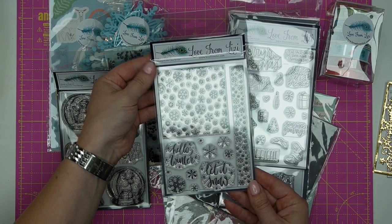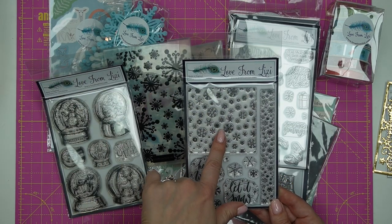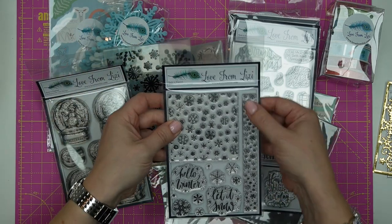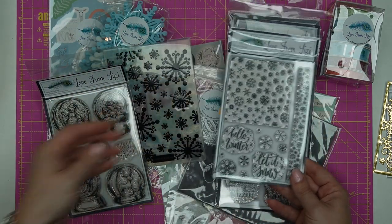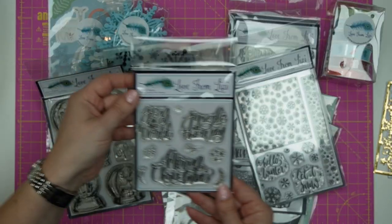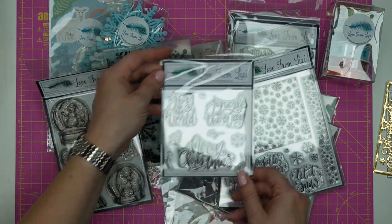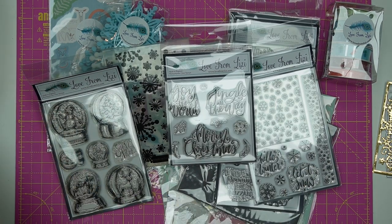We have the Hello Winter, and this is a never-ending stamp. So you can stamp it and stamp it and stamp it, and it just keeps going. And the same goes for the border stamp as well. We have this lovely Joy to the World, Jingle All the Way and Merry Christmas mini set. We have Merry and Bright.